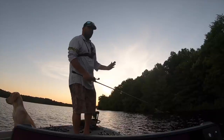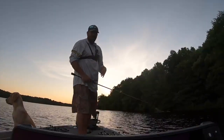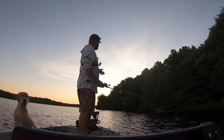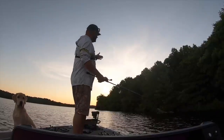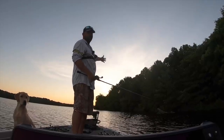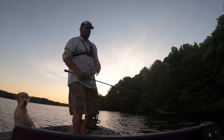Also, I'm gonna get up tight to the bank. I don't have customers today, so I can parallel this bank and keep my bait in a strikeable position for longer periods of time, allowing me to move down the bank at a faster pace. I'm covering more of the strikeable water in one cast, and I can skip that when I start my next cast, versus covering little sections at a time. So anytime you get a chance to parallel your bait in the strike zone, that's what you want to do.